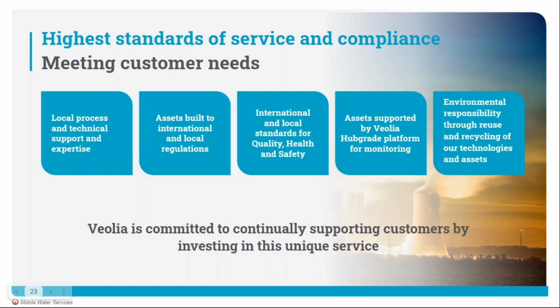All of our assets as well are supported by our digital platform now. So we can be measuring off-site critical parameters like qualities, flow rates, alarms. So there doesn't necessarily have to be an operator on site, which is both costly and has other issues associated with it.